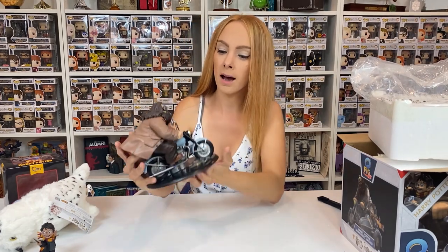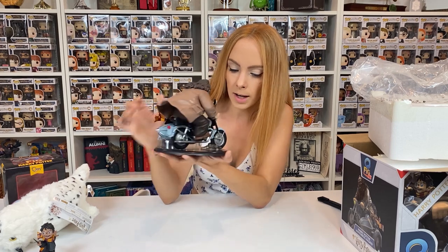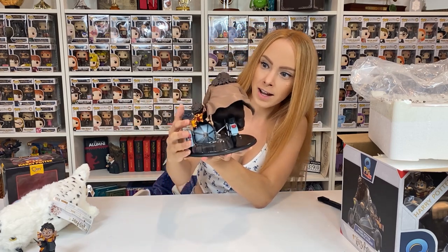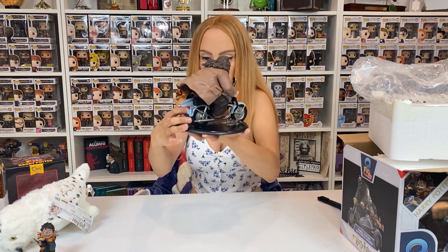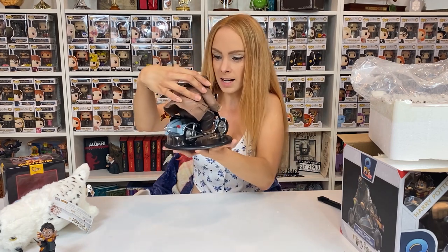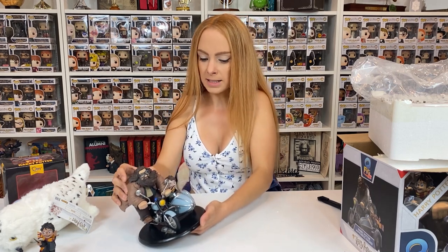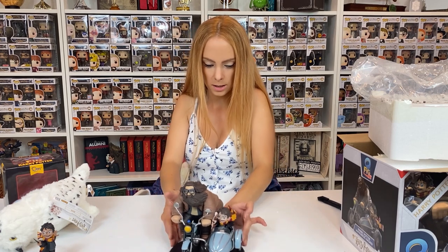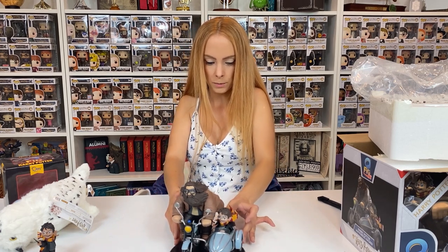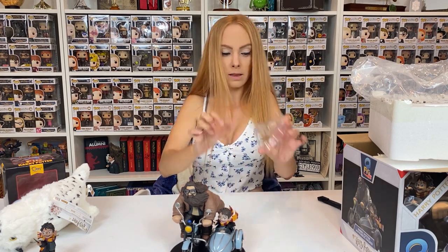Oh, wow. Okay, this is so fun. Oh my goodness. How cute is this? With the little sidecar. It's bigger than I was expecting. I know the box is big, but it's still bigger than what I was expecting it to be. Oh, and we have some more plastic underneath here. There we go.